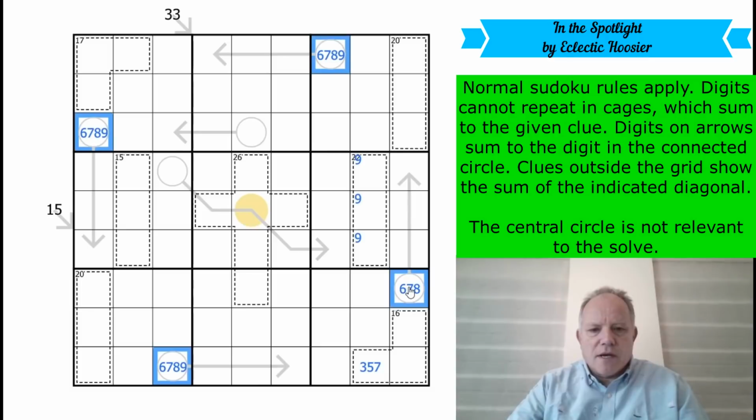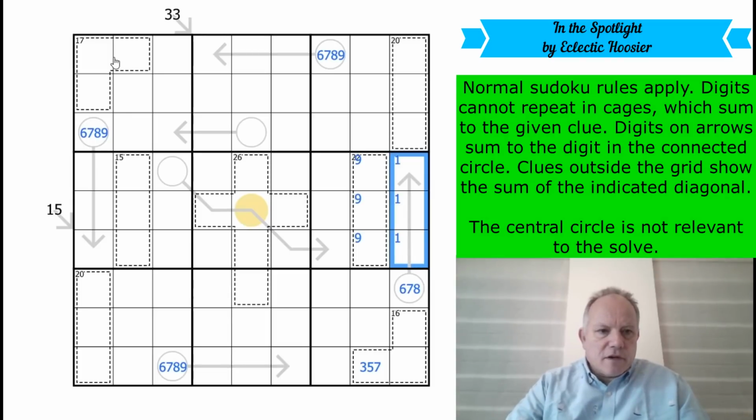Yeah, I think that's right. So okay, this doesn't have a 9 in, so there's definitely a 1 on the arrow. Now, let's have a look at column 1, see if we've got the same sort of thing going on. So 20 there, plus 12, 14, 16, or 18.